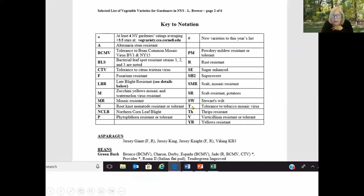I don't have tomatoes here. That's too bad. But every single plant will tell you, for example, the asparagus says F and R after it. And that means it's resistant to fusarium and it's resistant to rust. For the tomatoes, it will say those that are resistant to late blight, and it will give you everything from grape size to the beautiful beefsteak ones. So it's a great resource for vegetable gardeners.